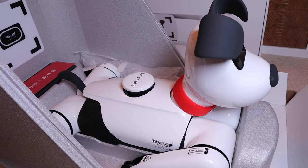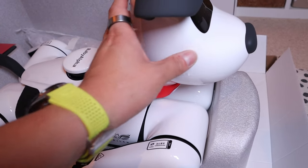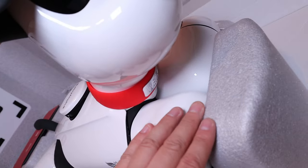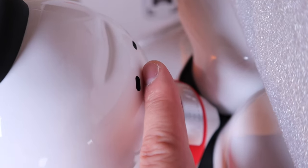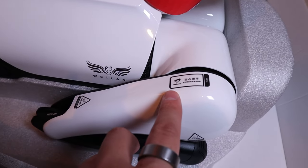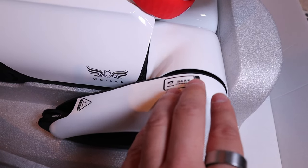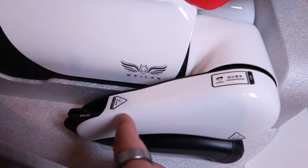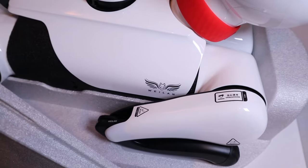So my initial overlook on this robot so far is that the plastic is really good quality indeed when you touch it. Now there's an object avoidance sensor, two of them right below the chin, which is really cool. These two stickers here, I think this one is translated as do not touch because of the heat that is going to gather after long-term use. And this one is to make sure you don't get your finger caught here, that's going to hurt.